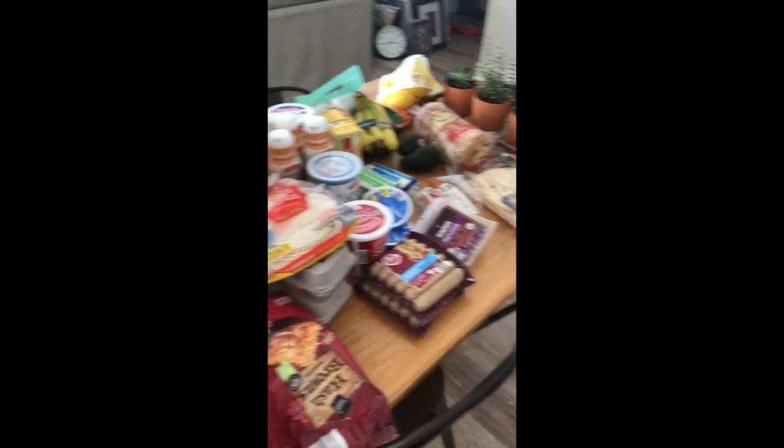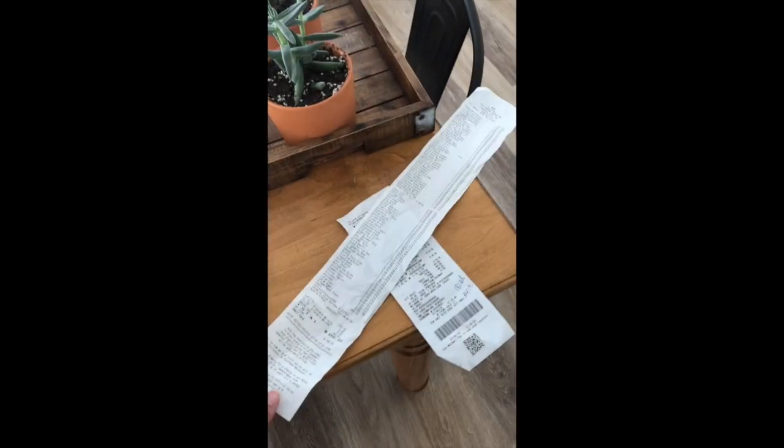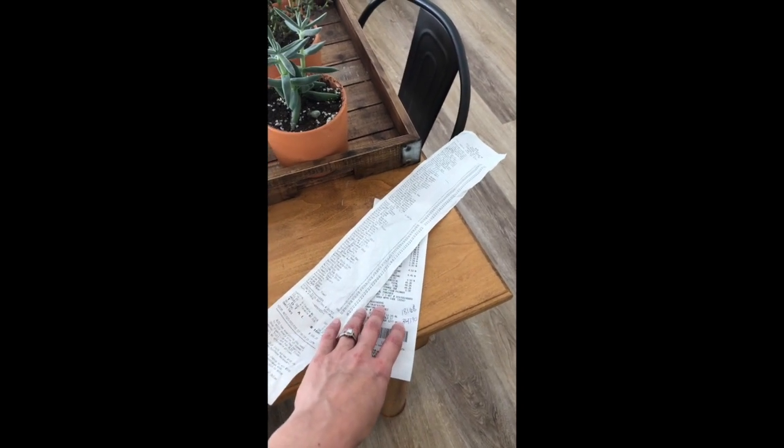So that is my whole Aldi haul. It's humongous. I spent $166.22. And then my total for the day is $347.90. So I am tired. It's a long day, but to me it is totally worth it to get it all done in one day. Now halfway through the month I will replenish with some produce and that sort of thing.